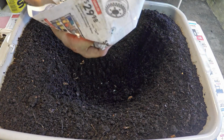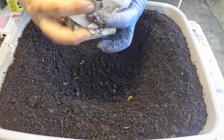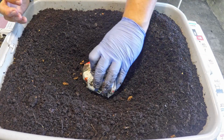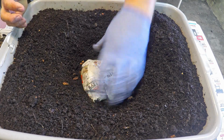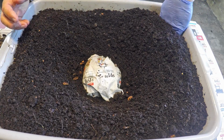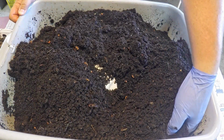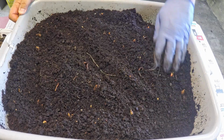Okay. So, after that, all I'm going to do is roll it up into a nice little ball. And we're going to just drop it down into the hole. Alright, let's try it this way. Pretty straightforward. So now all I'm going to do is move the vermicompost back in from the edge. Go ahead and level things off for the most part.